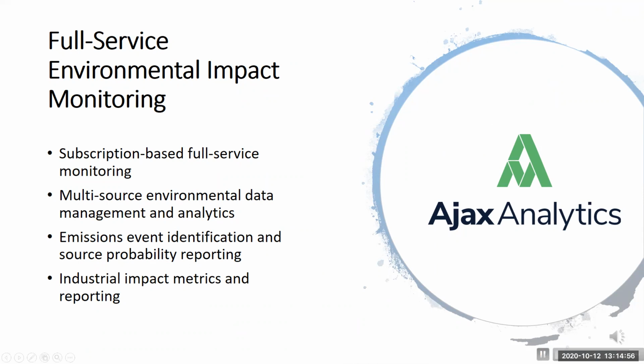Our partner, Ajax Analytics, uses APIS technologies in their full-service environmental monitoring solution. Ajax provides a turnkey service that monitors an industrial concern and then aggregates multiple data elements to inform their customers of the real impact of the concern site on the local environment. We like to say that Ajax takes the excellent data that APIS provides and adds in scientific and analysis magic to develop the information that's useful to the end consumer.